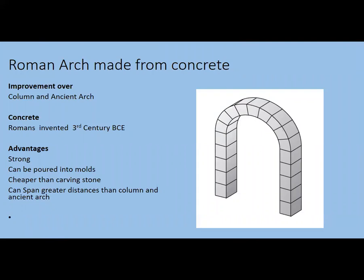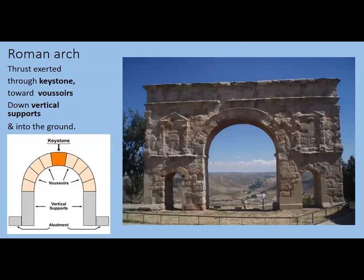They had invented concrete, and they started making their arches out of concrete. Concrete's really strong. So they invented this concrete in the 3rd century BCE. And the advantage is you can make arches out of it, and it's strong, and you can pour it into wooden molds, and it's cheaper than carving stone, and it can span great distances, like greater distances than the ancient columns and arches.